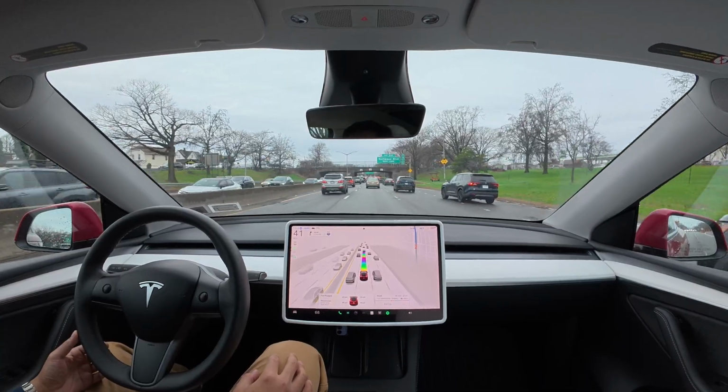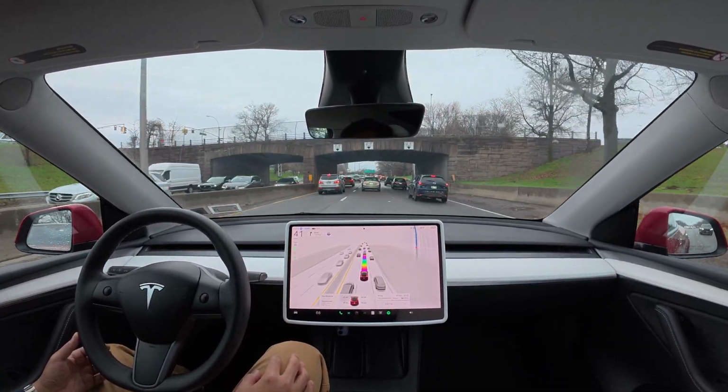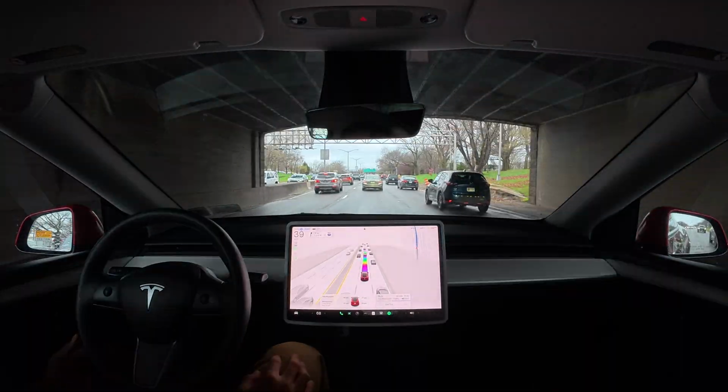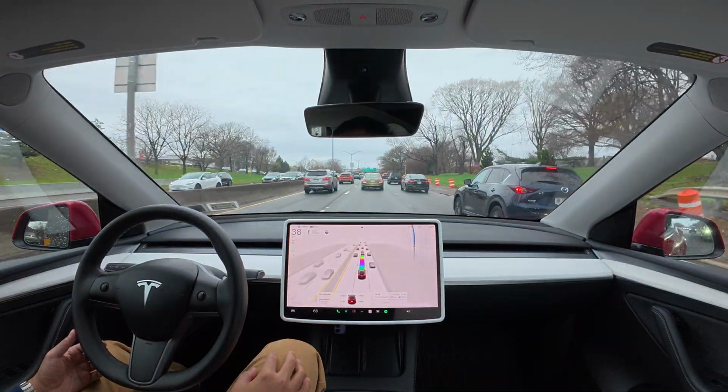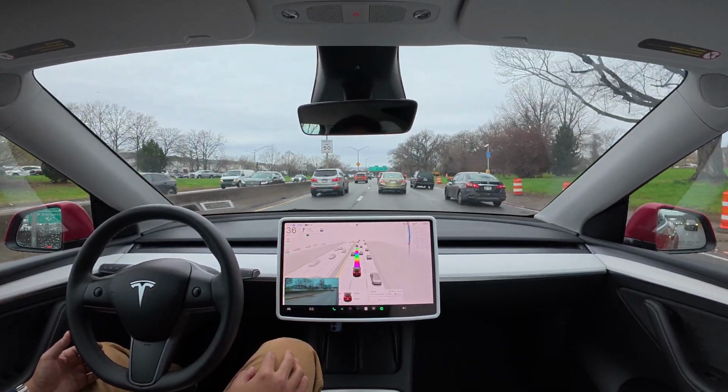So I see some cones on the right side ahead, on the shoulder. Okay, good switch here.